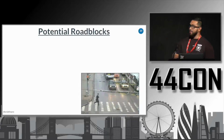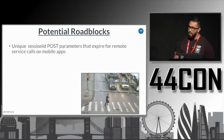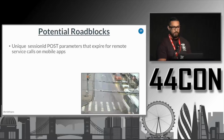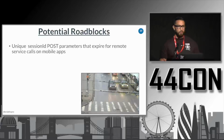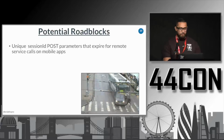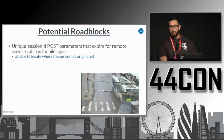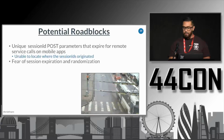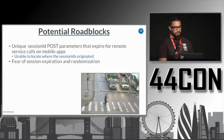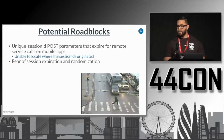So there's some roadblocks that I saw and some differences between the apps. Anytime I was going to unlock the car or any remote service, there was a unique session ID in the POST parameter, almost like a CSRF token, but I couldn't find where it was exactly coming from. It wasn't hard-coded in the mobile app. It wasn't coming from the server because I was proxying it. So I moved on, just noted that as something that was an issue. And again, I was in fear of session expiration and randomization, but as we saw in the last video, that may not be an issue.